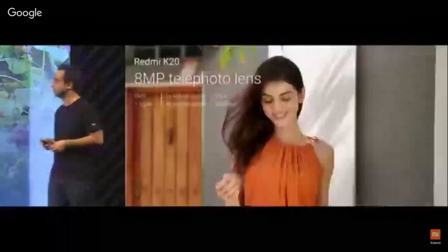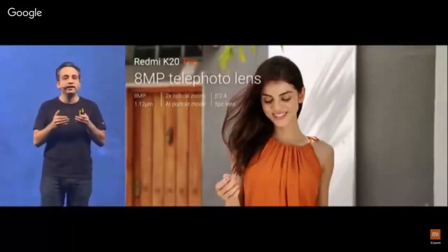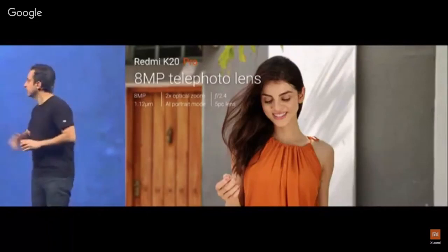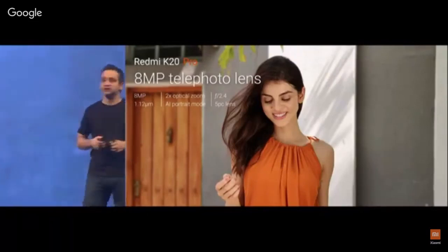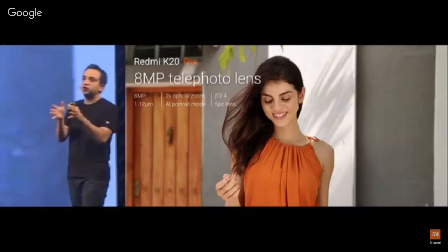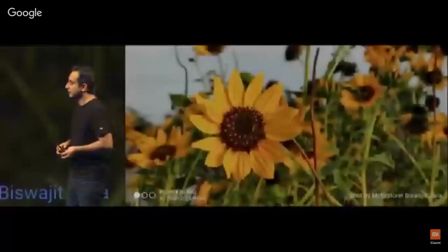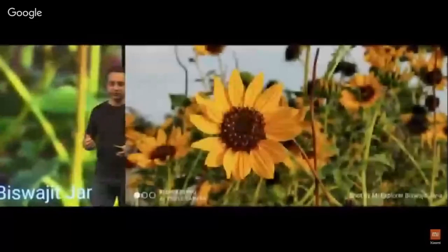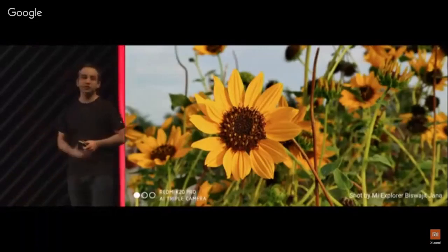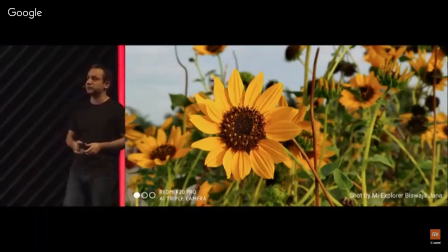I'm going to move on to the next camera, which is the 8 megapixel telephoto. And this comes really well in handy when you're going in for those portraiture shots, when you're trying to capture a subject like this one. And this 8 megapixel does an excellent job there. But not just that, suppose you're trying to take a picture of an object, it again shines. So you can look at this particular image. And this one actually has been shot by one of our fans, Biswajit, who is part of the Mi Explorer program. And this is an absolutely brilliant image there. So thank you, Biswajit.